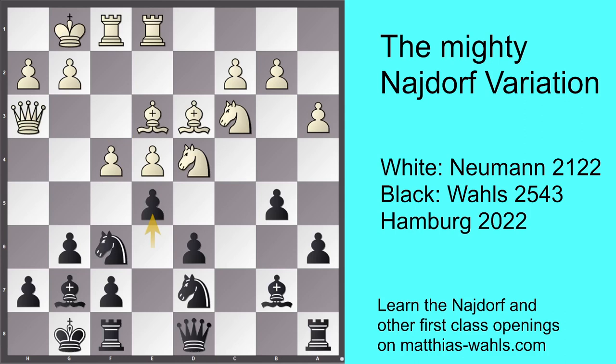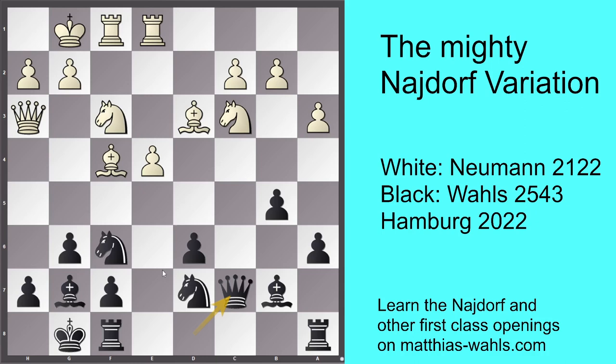After e5, my opponent played knight f3. I took on f4, bishop f4, queen c7. So now I play the queen to c7, defending the pawn. My opponent played king h1.